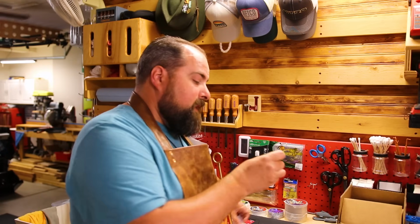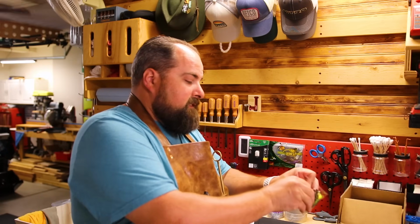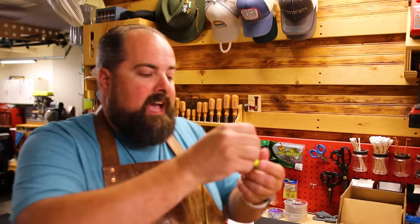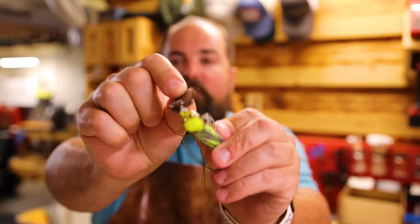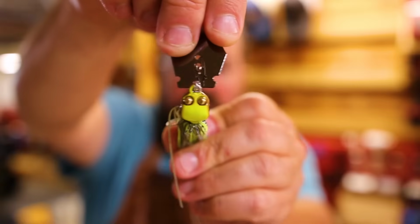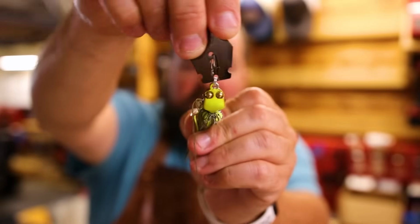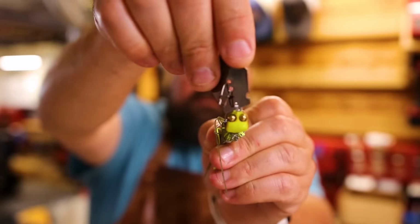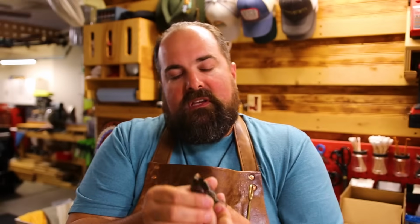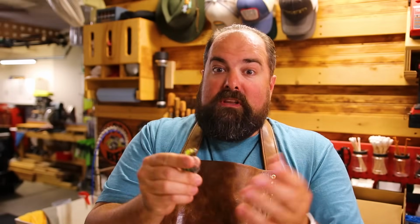What makes the Copperhead so special is the fact that in the head of the bait itself, it actually has a pair of copper BBs. You can see this if I hold it up here to the camera. You see those BBs right there? And so the way this works is as the blade is vibrating in the water, it is smacking off of those BBs and it's making a loud noise.